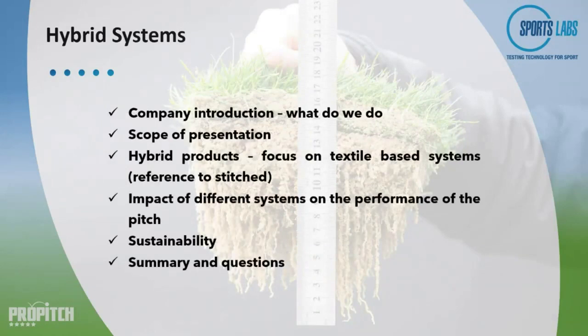So obviously the focus is textile-based systems. We will touch on stitch systems, particularly on the yarns, talk a little bit about the different products that are available, and we'll talk about how we test them in the laboratory and what's important about the performance, the key performance parameters of these systems for durability and even for maintenance longevity. And then we'll talk about the impact of the different systems on the performance of the pitch.